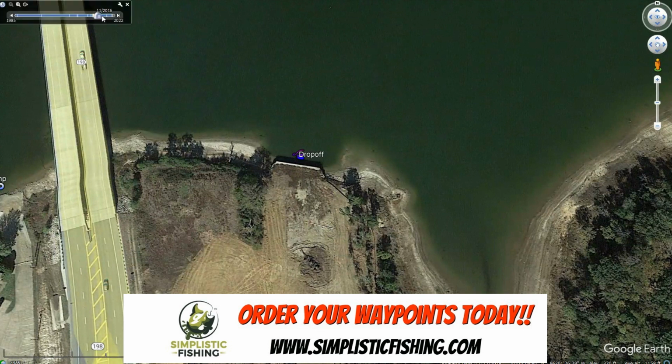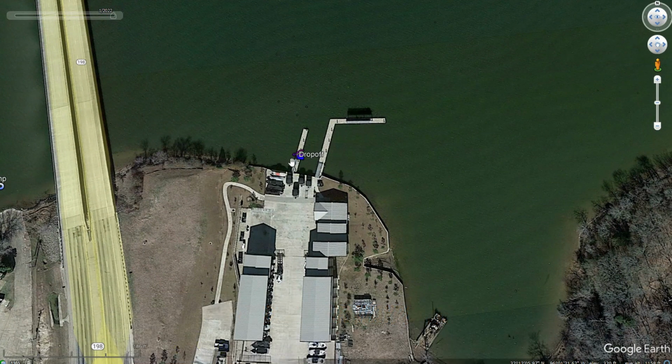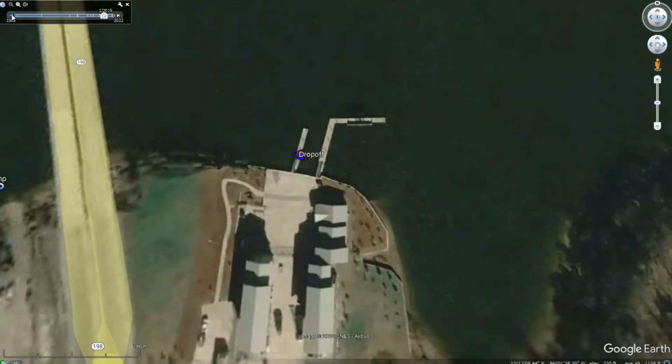The problem is when we move it up, it's right by these docks. And so it's kind of a little bit harder to get into to figure out where exactly that drop is. But there's a really good drop right around this area. And I've seen some people catch some fish around these docks too. So definitely worth going out there and looking at.